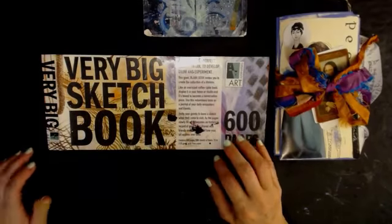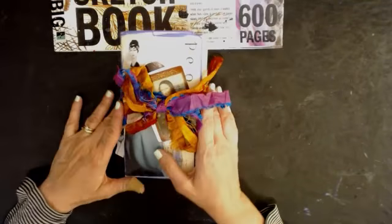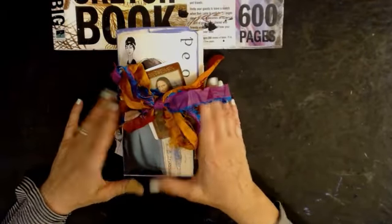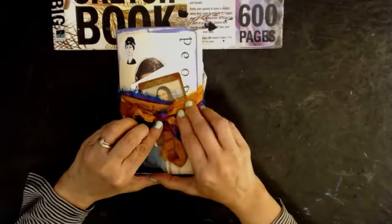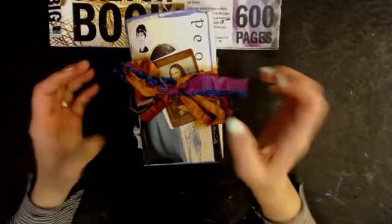So it's Monday, and it means it's time for another file folder fodder theme. And this week's theme is people. And so I'm going to show you what I've done in mine. And again, I'm not overly decorating my folders.